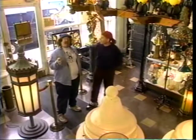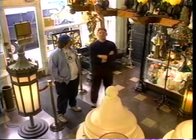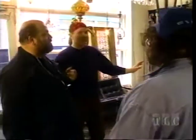Oh, it's a lamp show, and you're in for a real treat because we're in the classic lighting emporium on 2nd Street in Philadelphia. And we're going to meet the proprietor, Frank Fasone, who's on his way right now. Frankie, how you doing? Nice to meet you. Well, Frank, you want to tell us about some of these lights?